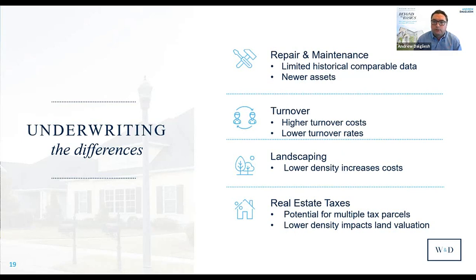As such, we tend to treat the underwriting for these expenses similar to what we would do for traditional multifamily by relying heavily on the historical operations of the property. As for the taxes, we'll verify with actual tax bills, which can often be more difficult than BFR, as some jurisdictions will assess each home site individually.